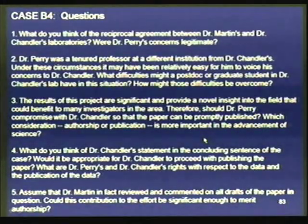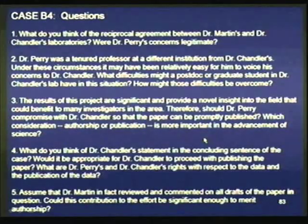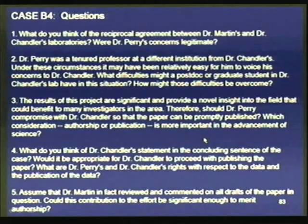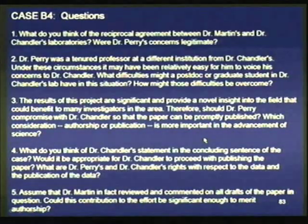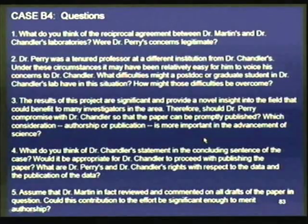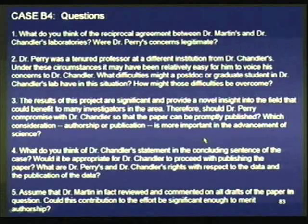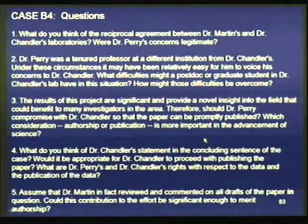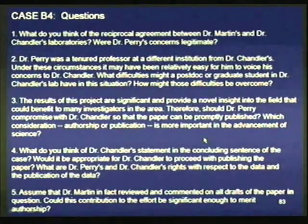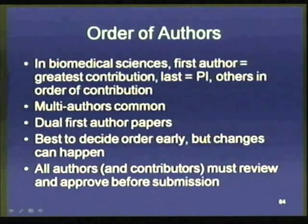But there's something that troubles me about it, I must admit. I can understand Dr. Perry's concerns, and when I vote the way you voted, I'm not happy about it. But sometimes you have to make compromises. It's important to know you're making the compromises. Okay, any further comments on that before we go on?